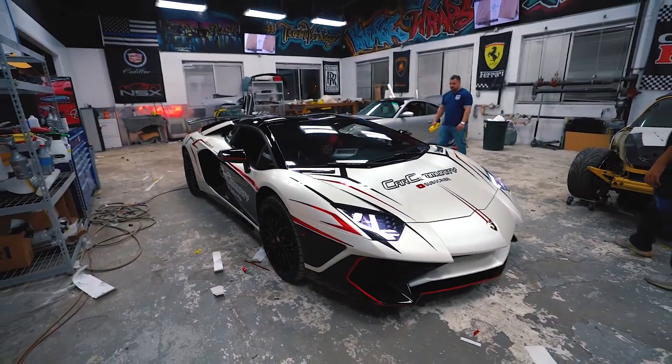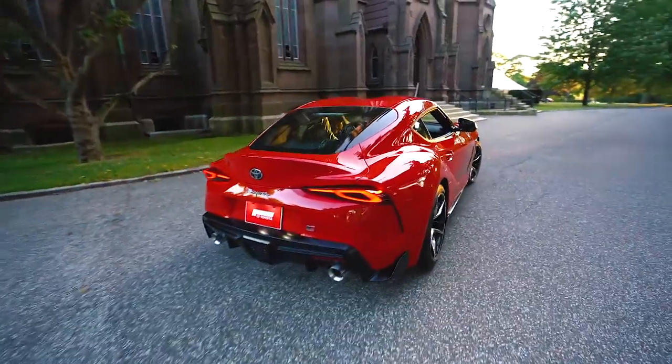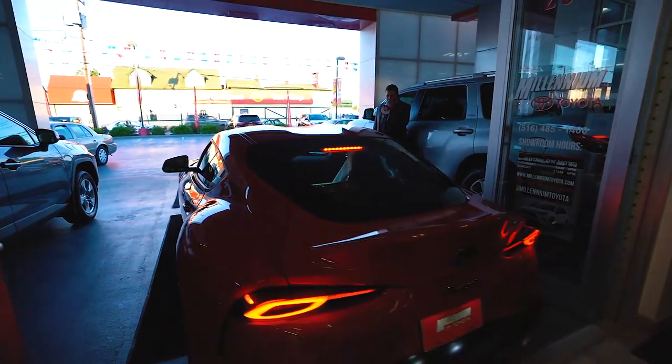Guys, the car is finally done. It looks so good. There are about five things of what I like about this. Show them to me.